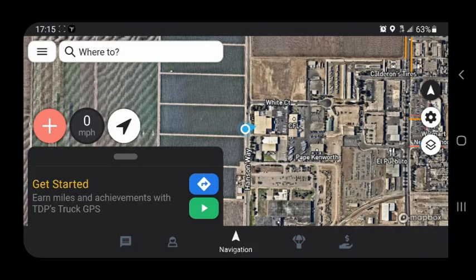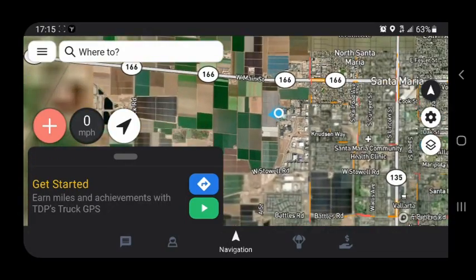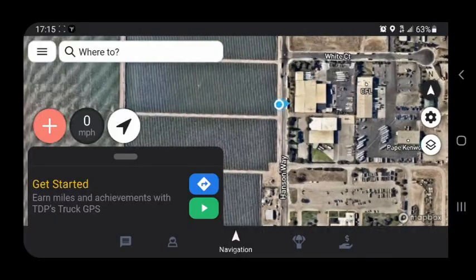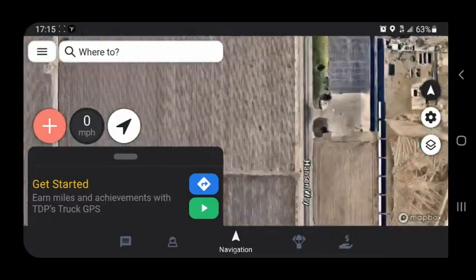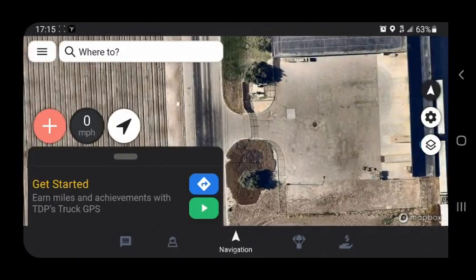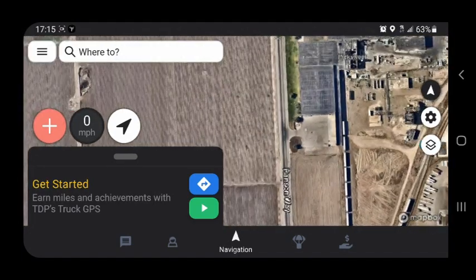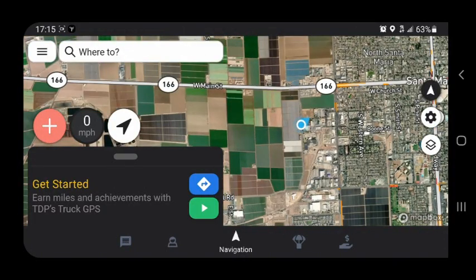The reason why I like this over the Qualcomm is, for one, it has a very, very similar map structure as Google Maps. So I can zoom in and see exactly, just like in Google Maps. I can go see that dock again, just like in Google Maps. Now this is not Google Maps though. It's Mapbox. But you know what? Still same quality, and I really enjoy it. So a few things I really like about this app.